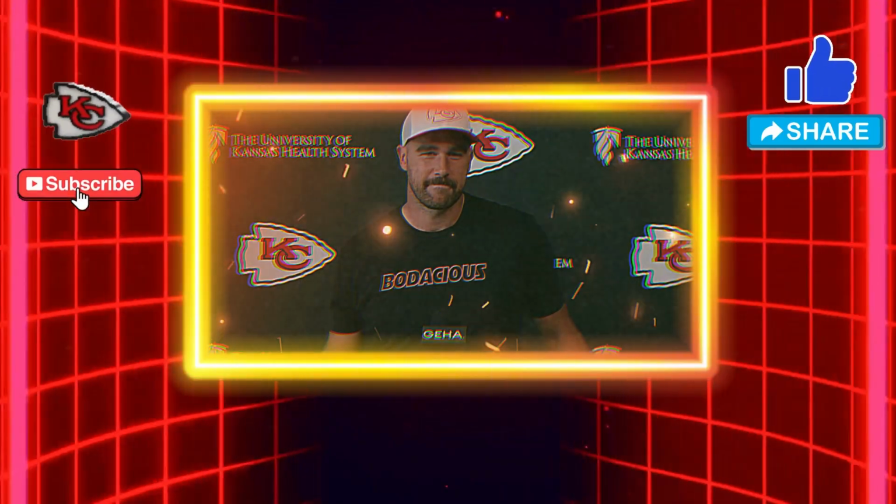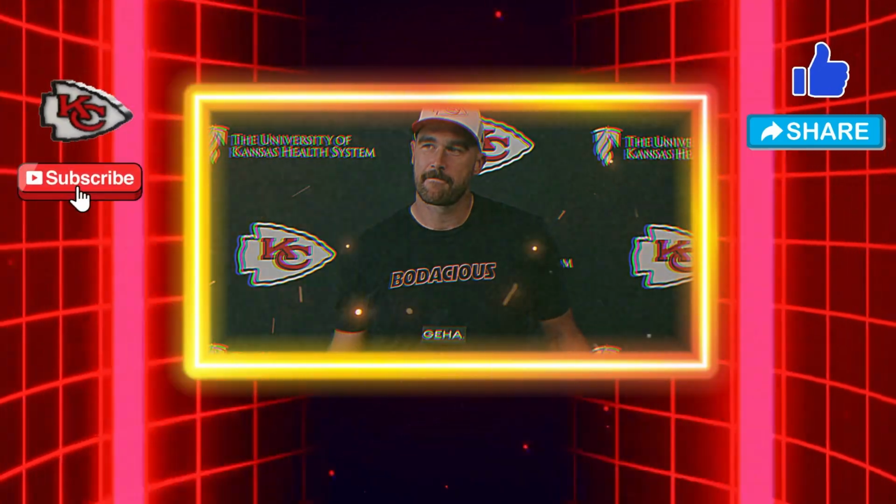Tight end is another spot to watch. Travis Kelce is still Travis Kelce, dominant in team drills, impossible to cover one-on-one. But the depth is starting to sort itself out.